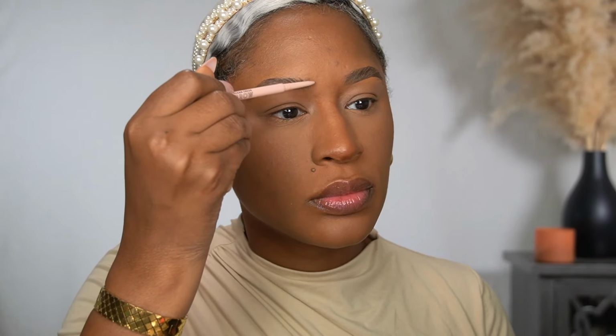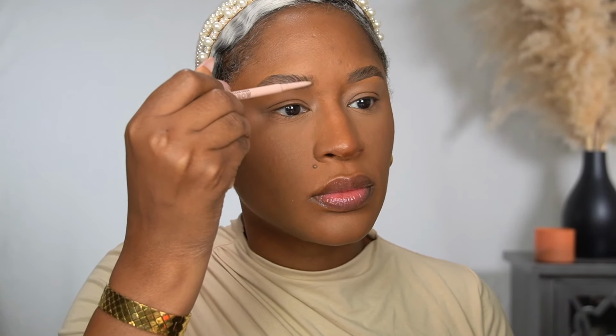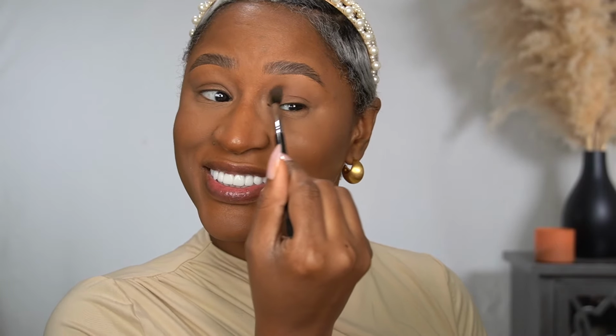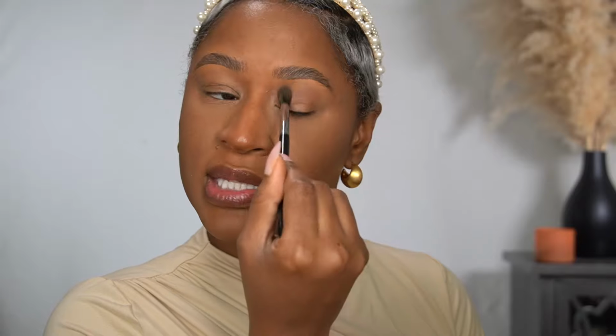So let's go ahead and powder our face. I'm gonna do a very understated, soft eyeshadow look because I really want to test out this mascara. Comment down below if you've tried the Dior mascara before.